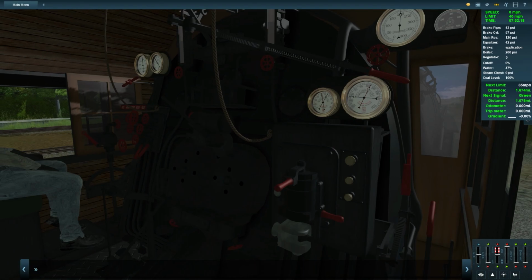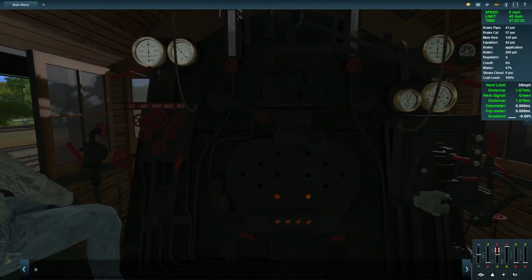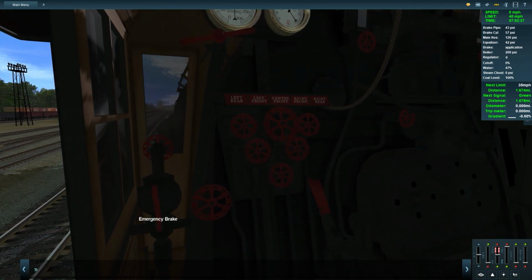So what do I mean by that? Well, let's look at the fireman side here. For example, we have the emergency brake, or the oh crap brake. So if the fireman sees an obstruction up ahead or something's on the tracks, he can enable this and then turn the valve. That drops all the air pressure out and all the brakes on the train come on. So that is really cool.